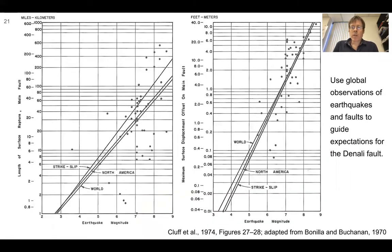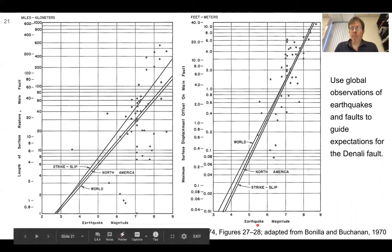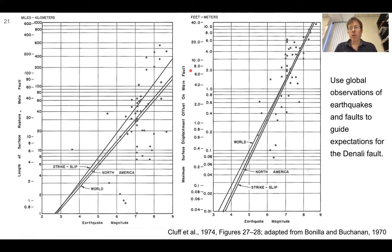So one of the key tools that the geologists used was to look at global observations of earthquakes and faults as a guide for what might be expected on the Denali Fault. And this is taken from a USGS report in 1970 looking at earthquake magnitude as a function of the maximum surface displacement offset on the main fault. So look at where earthquakes have occurred globally and where you can get a measurement for both the magnitude and how much lateral offset. You can see the strike slip category here, North America, world.